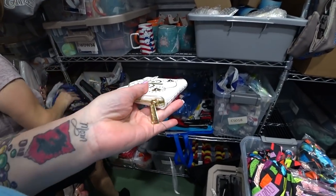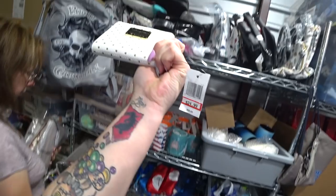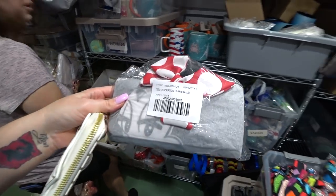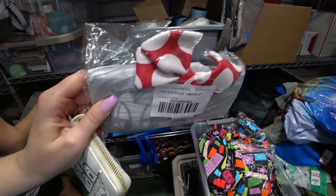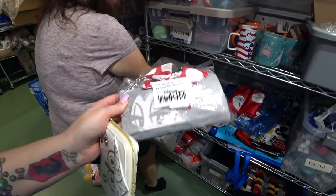It's a Small World Loungefly little billfold wallet. It's $24.99. It was $50. This Loungefly that's still wrapped up, it matches the purse and the tote bag. Oh, yeah. So the black bag with the red mini, this is a wallet. This is black. You can see Minnie's face and the bow on it. This says it was $50. Was this also $25? $25.99.